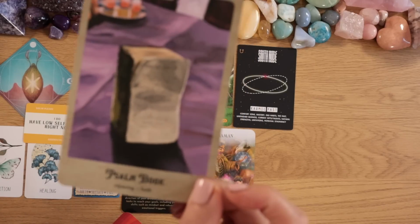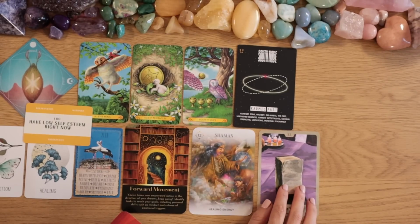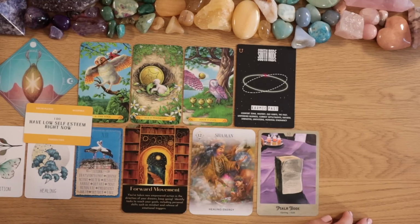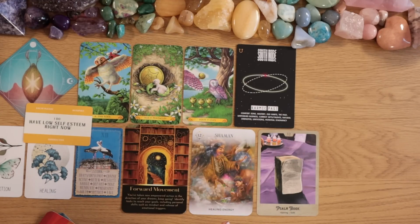So we have a psalm book with rejoicing and faith. The Four of Cups, it's like you're regaining faith and hope of life. I think life is going to surprise you in the next chapter, in many ways. Because you've been working through your karmic past for so long, this forward movement and all these things happening is going to be like, wow, is this really happening now? You'll almost have to pinch your arm.